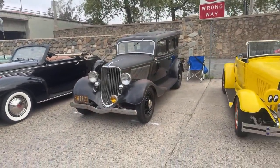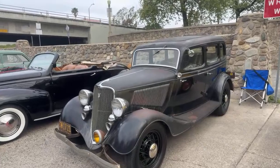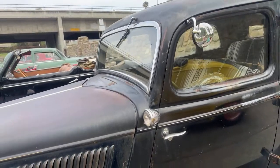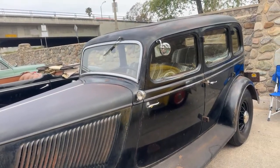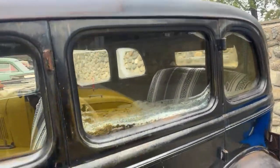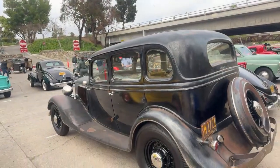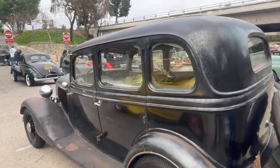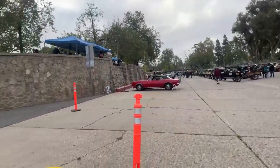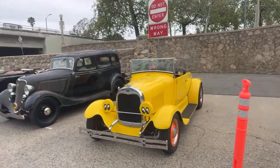So here we have the 33 4-door. So right here in 1933, this is what they refer to as a suicide door. The door opens from the front cowl portion and swings back, to make it easier to get in and out of the vehicle. They call it the suicide door because if it perhaps flew open while you were driving, there was a very high propensity for people to actually fall out of the vehicle during a turn.